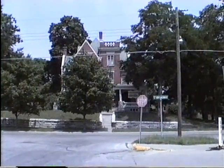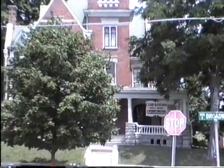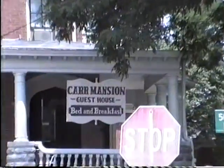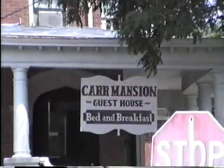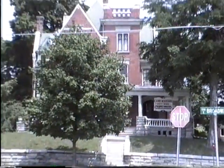And here is the castle, the Carr Mansion, which is now, by the way, a bed and breakfast, owned by a lawyer in town.